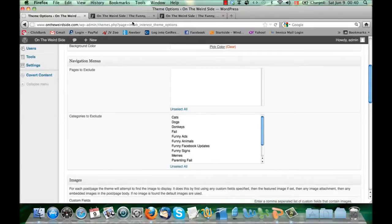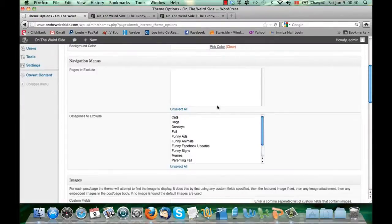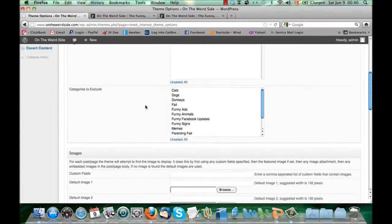The navigation menus. It uses here my post categories, and I didn't set up any pages in the blog, but if I did, they would be up here. So that works exactly like it does in Pinterest too. But if you have many categories, or some you don't want to show, if you have many pages, some you don't want to show, you can select which categories or pages to exclude from your navigation menus.